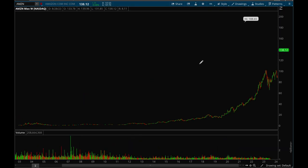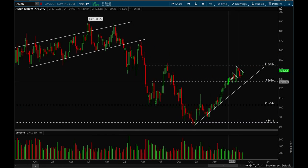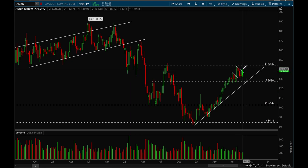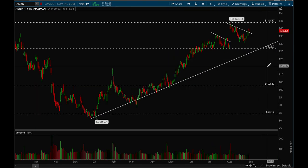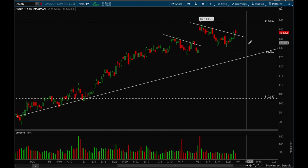Next up, let's take a look at Amazon. Amazon has been forming a bull flag on the weekly for a couple weeks now. It tried to break out, but rejected. Let's take a look at the daily chart. It tried to break out, but on Friday it was consolidated, though it did close above that trend line, so that is a good sign.